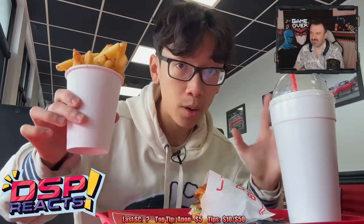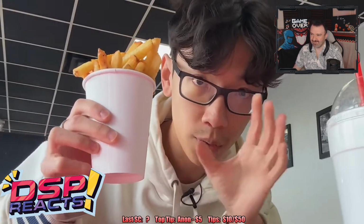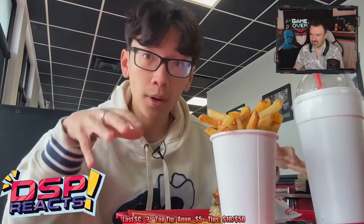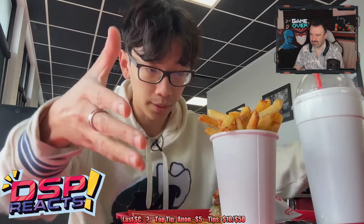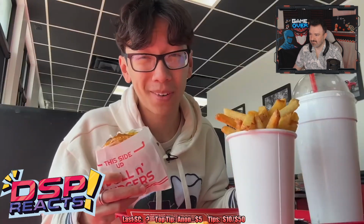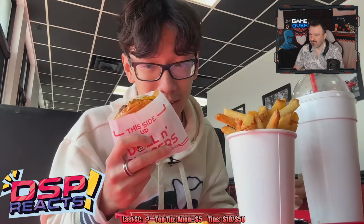One thing I want to point out right away: look at the cups. Yeah. The container used for the fries is different than In-N-Out. I did go to an In-N-Out before coming here, just so I can compare what the plates look like. The food still looks pretty similar, but the most important part is how good this burger tastes. So here we go.